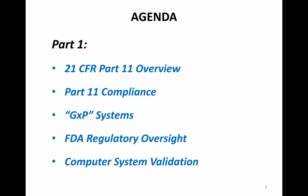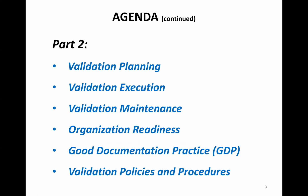So in Part 1, we're going to cover an overview and then go deep into compliance for Part 11, what we mean by GxP systems, and FDA regulatory oversight. We'll talk a little bit about computer system validation and how Part 11 fits in with that. Validation planning, execution, maintenance, organizational readiness, good documentation practice, validation policies and procedures.